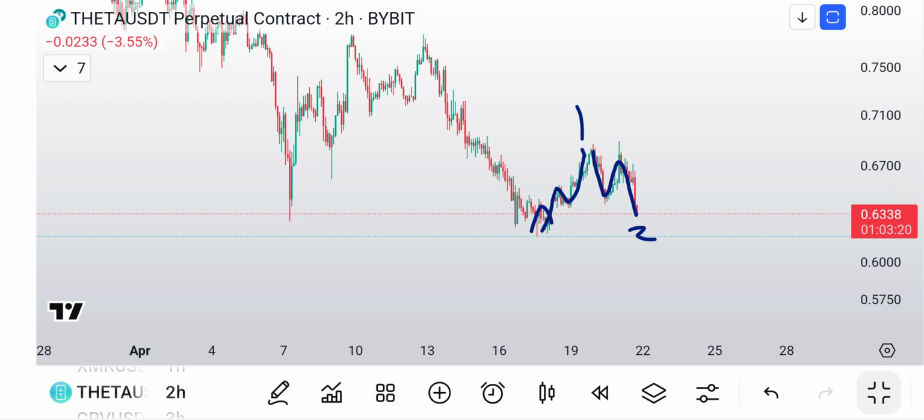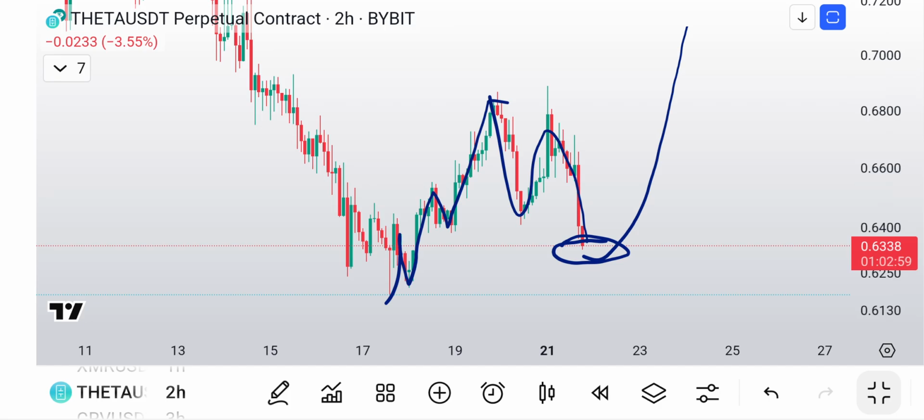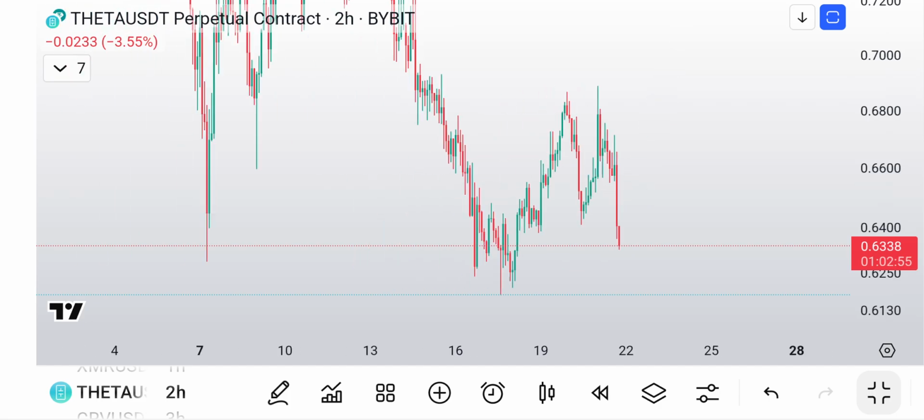But it's do or die for this wave. We don't want to break the low, because we have the 1, 2, 3, 4, 5. All right, we have a 5-wave move and we have a 3-wave pullback. So as long as this holds, we can start to go back up for maybe an ABC or maybe a 3rd wave. We'll see.